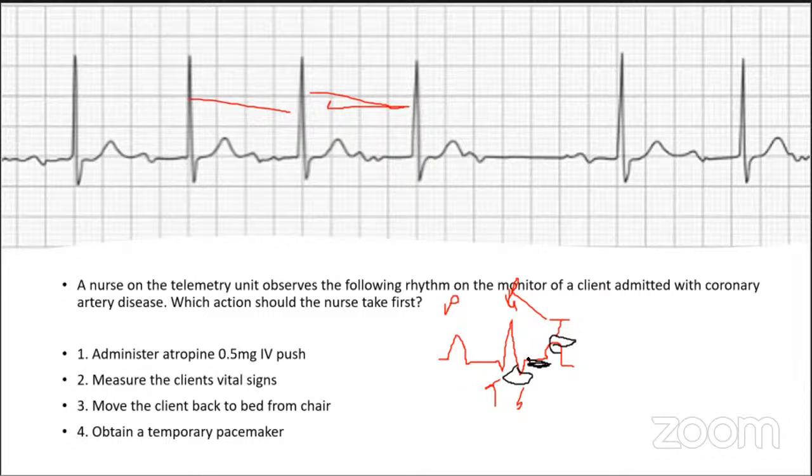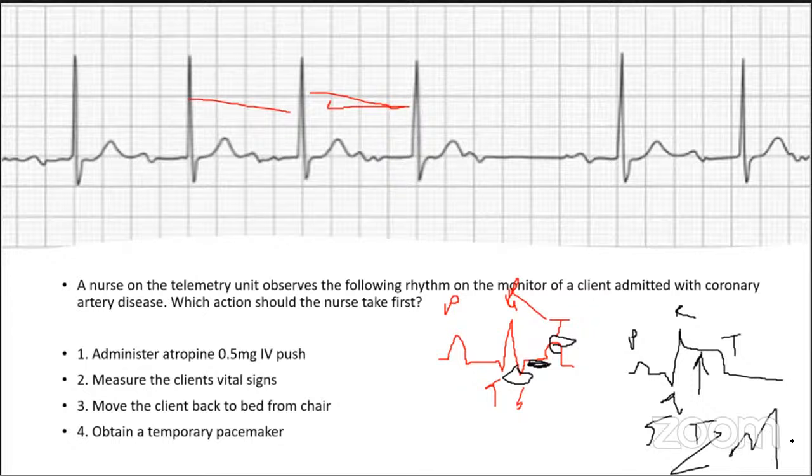So what I want you to know as regards the NCLEX is, whenever they mention that our ST segment is elevated, what does that tell you? Again, this is my P wave. This is my Q wave. This is my R wave. And somewhere here is my T wave. So what happened to this flat part? You can see it's elevated. Whenever I see ST segment elevation, I'm already thinking about myocardial infarction. That's actually why it's called a STEMI, S-T-E-M-I. So please remember that on the NCLEX.